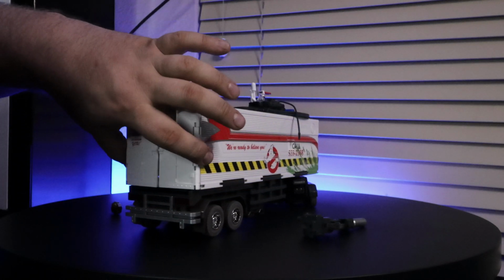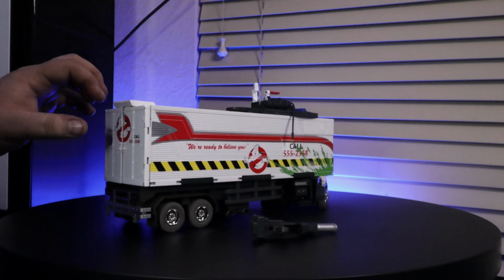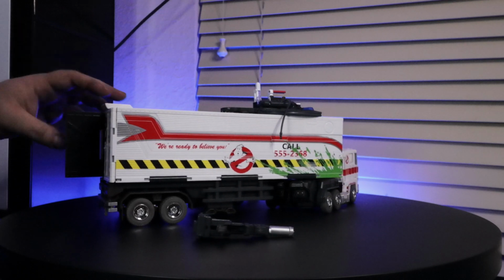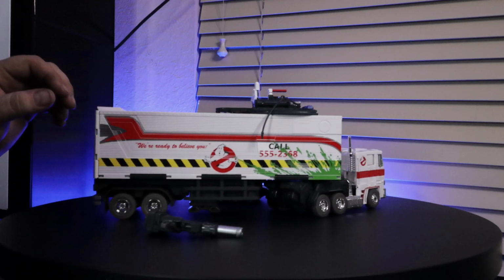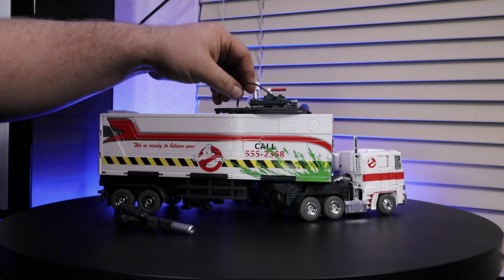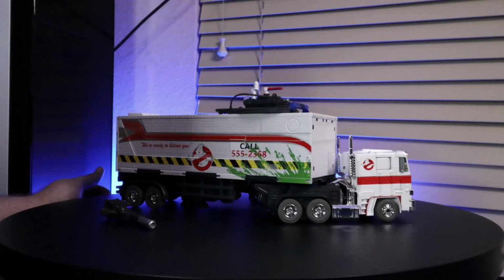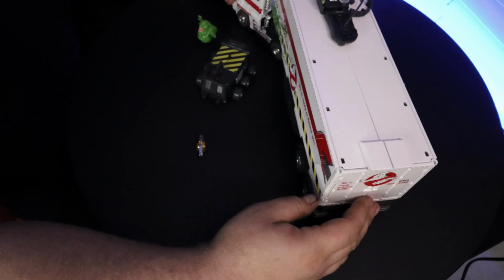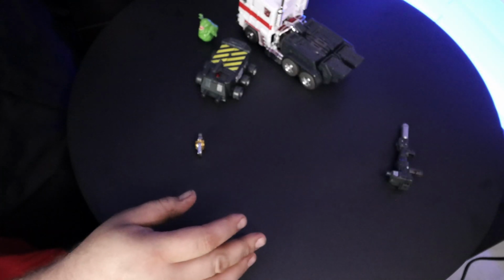Like his doors don't want to stay closed. Aside from me nitpicking, this is actually a very beautiful piece right here. Alright, here we go. Get ready to transform. Move some of these guys out of the way.